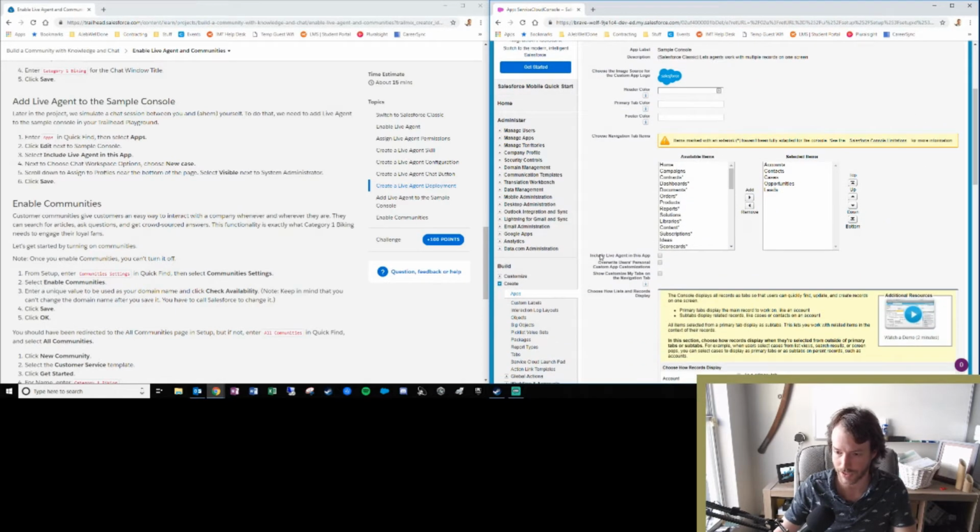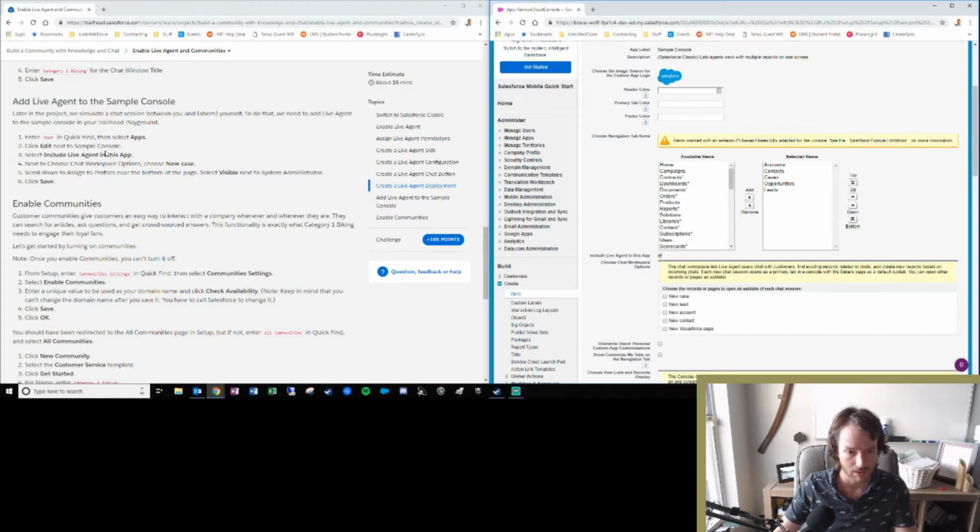Include live agent in the app. So I believe it's right down here. Here you go. Include live agent in this app. It's right below choose the navigation tab items. So we'll go ahead and check this. And next, choose chat workspace options.